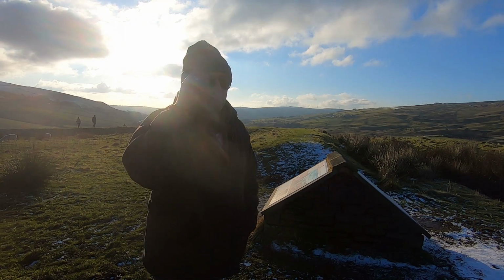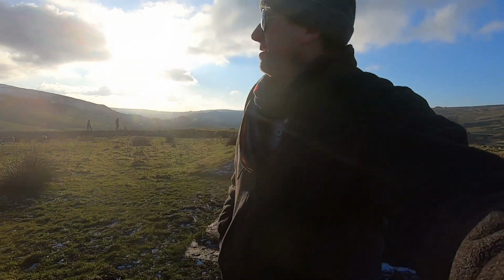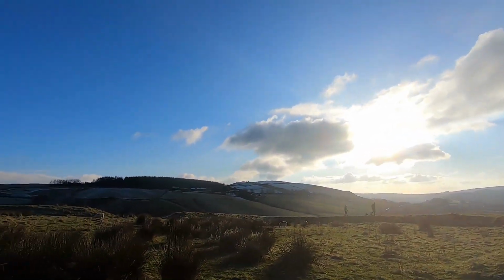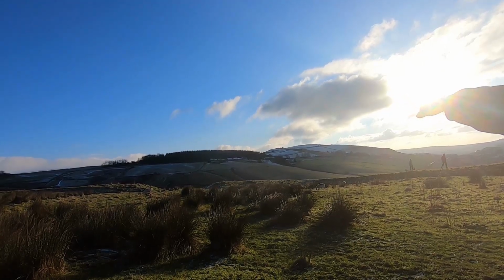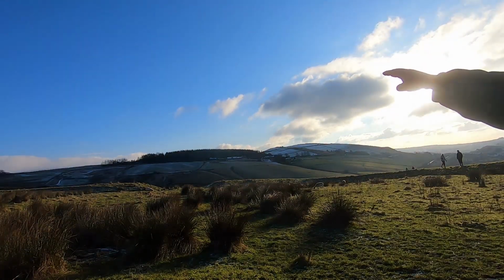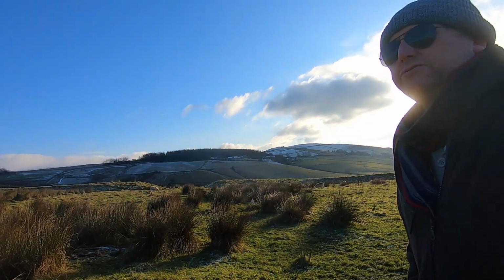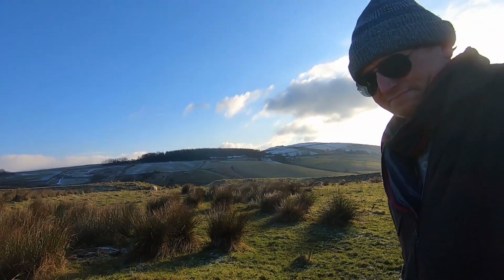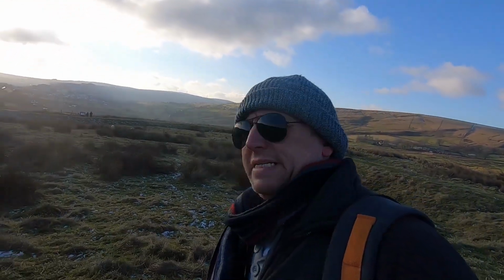So there's actually been history here for thousands of years. In fact, just on the hill up there, just above the trees, you see where the barn is there? Well, just over there, there's actually the remains of a Celtic roundhouse. So, pretty cool. Bronze Age roundhouse even, not Celtic. So what else can I tell you about Agricola?